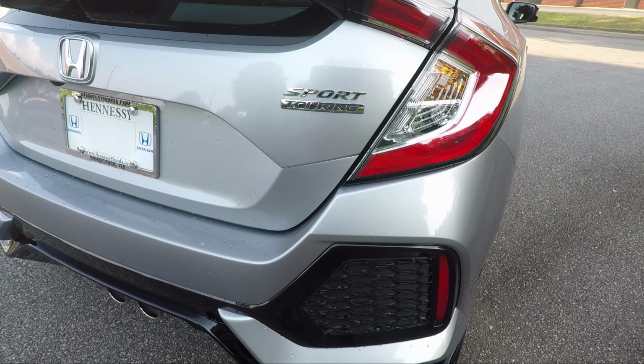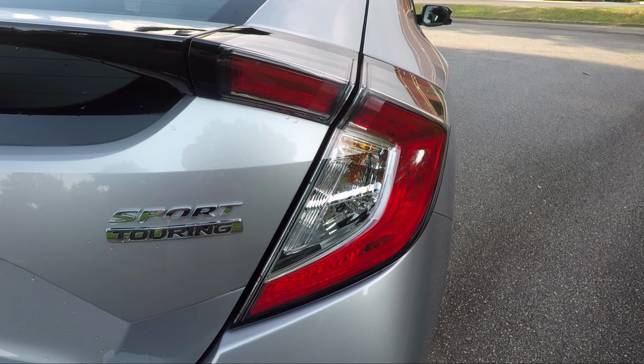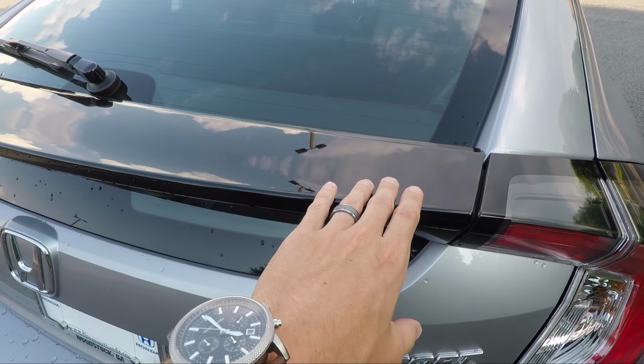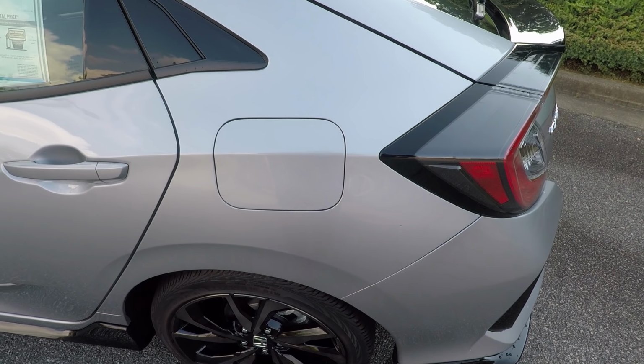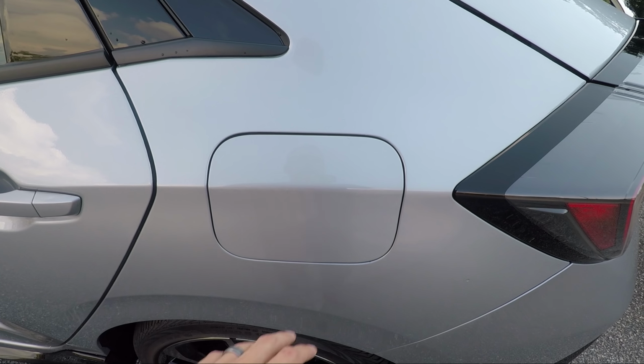There's your Sport Touring badge with your C-designed taillight. That's pretty common now for all of the Civics. And you have that glossy black finished piece right here with the spoiler right up here. Super convenient and new feature for all of the newer Civics included in the hatchback model.